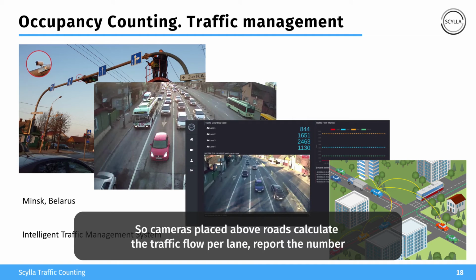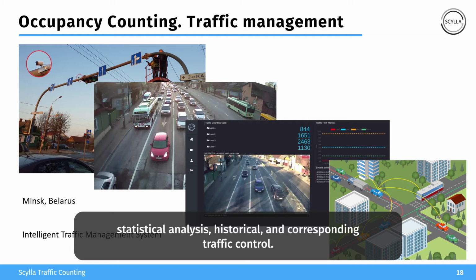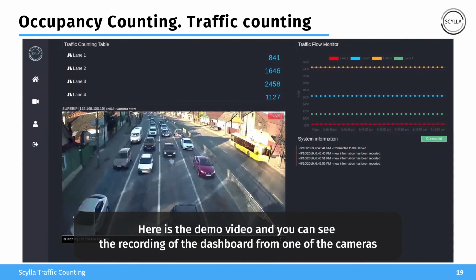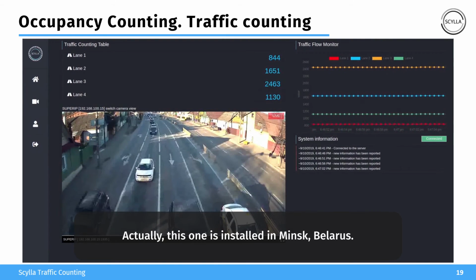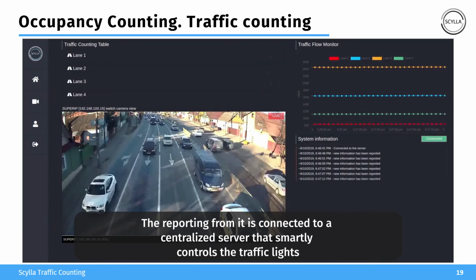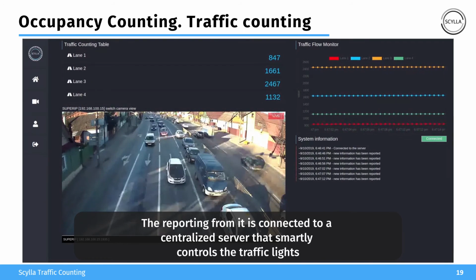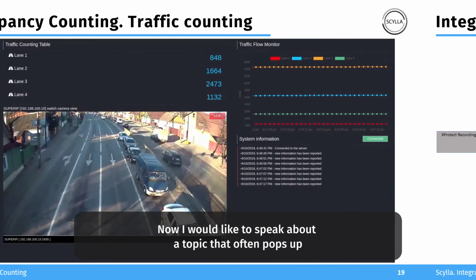So cameras placed above roads calculate the traffic flow per lane, report the number and type of vehicles in real time, and provide enriched data for analysis, predictions, historical statistical analysis, and corresponding traffic control. Here is the demo video, and you can see the recording of the dashboard from one of the cameras installed. Actually, this one is installed in Minsk, Belarus. The reporting from it is connected to a centralized server that smartly controls the traffic lights at the crossroad based on this real-time information.